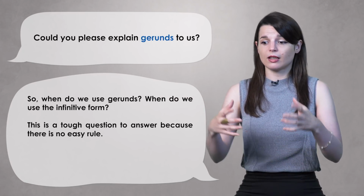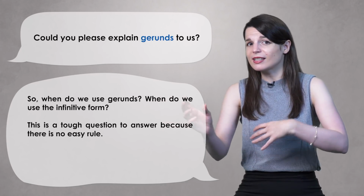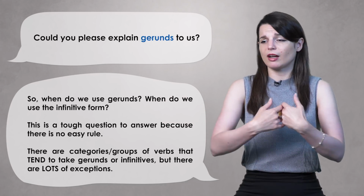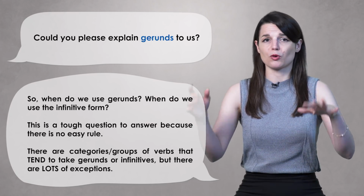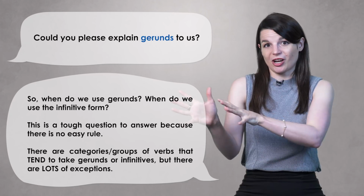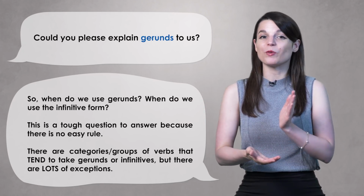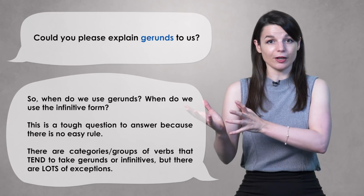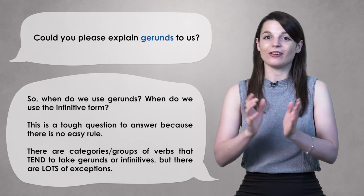The reason is that there are many different groups of verbs that tend to take gerunds or that tend to take infinitives, but there are exceptions all over the place. So it's quite challenging to make a rule or a guide specifically for gerunds or specifically for infinitives. So this is a quick introduction to what a gerund is. It's a verb that takes an ing ending and is used as a noun in a sentence.